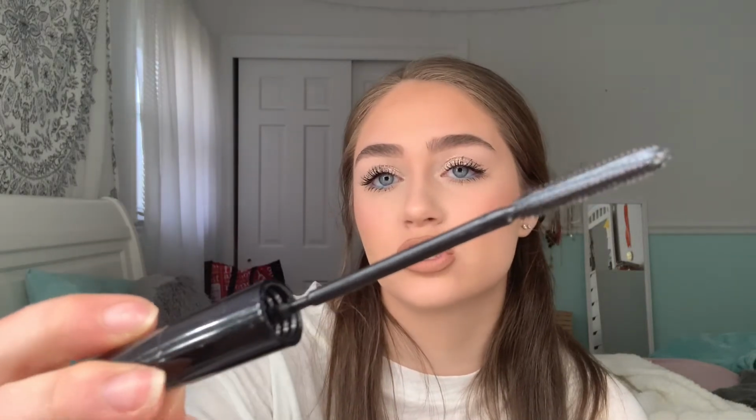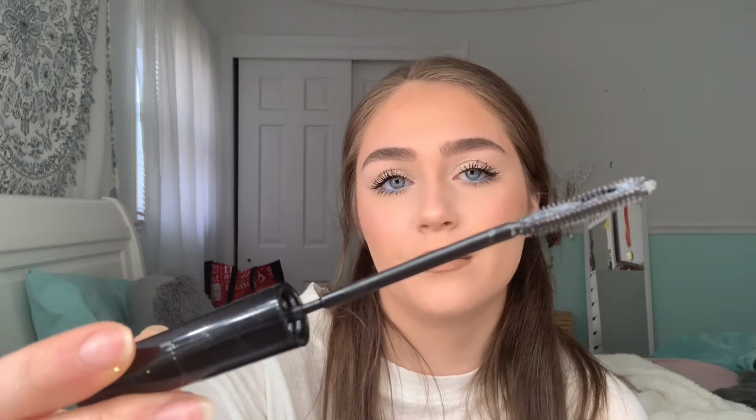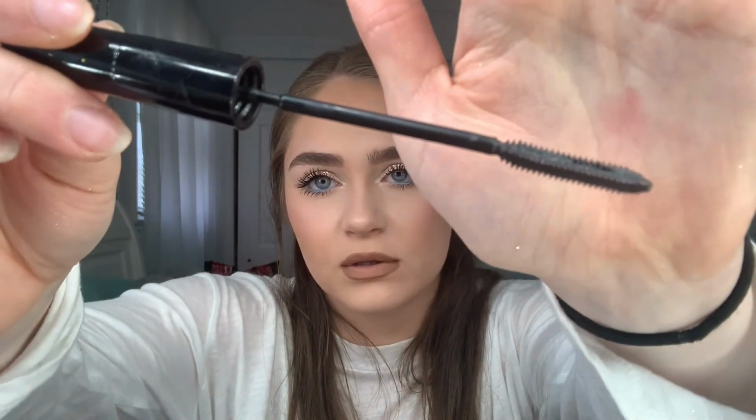So first we have the L'Oreal Telescopic in the shade Carbon Black. This is the black bottle. They have a gold bottle too. I've never tried that one, but this is my favorite. This is my favorite everyday mascara. It makes your eyelashes so long. The applicator is kind of weird, but there's little tiny spikes, if you can see them. So I love this mascara on an everyday basic kind of vibe.